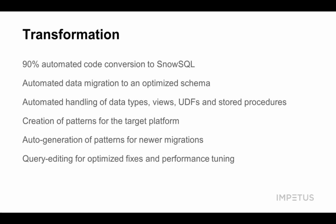So the tool has the capability to learn those patterns and then be able to apply those as a part of transformation. The tool does offer some nice features as well, such as query editing, where we can quickly, on the screen, do a lot of editing for the converted code, and it gives us fine-grained control on what we want to see as a part of the converted code.